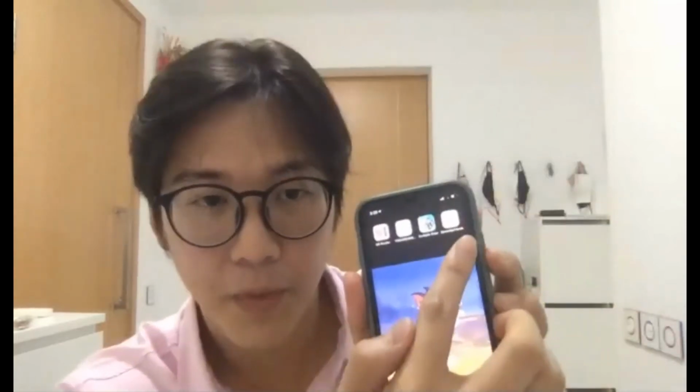So I have downloaded the Dementia Friends app. This is basically straightforward. You go to the App Store or you go to the Google Play and so on. If you type in Dementia Friends, you will see it and then just download it.